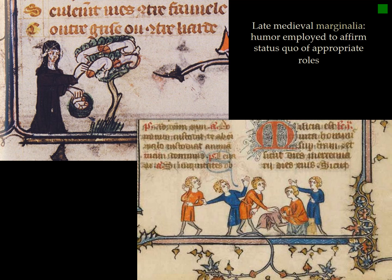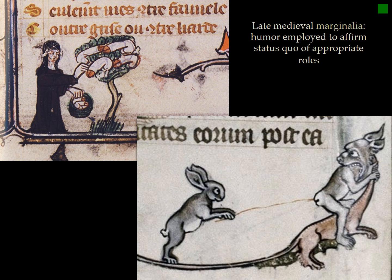Now, with many of these illuminated manuscripts, we often overlook some of the most entertaining aspects, which are known as marginalia. In fact, late medieval marginalia employ quite a bit of humor. They are, of course, funny, but they are always there to affirm the status quo of what is appropriate behavior and what are appropriate roles. They might do this in sexual ways or by showing animals behaving like people and so on. They often have very entertaining scatological humor or excrement, whereby animals might be urinating, defecating, or micturating on one another.